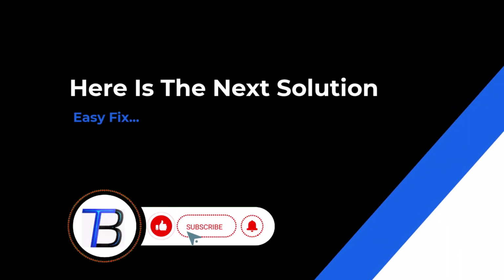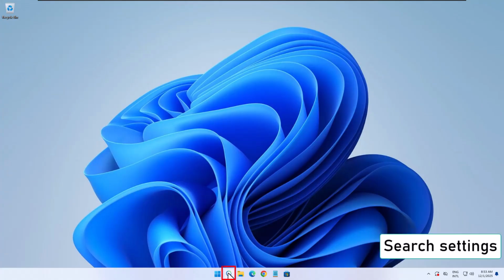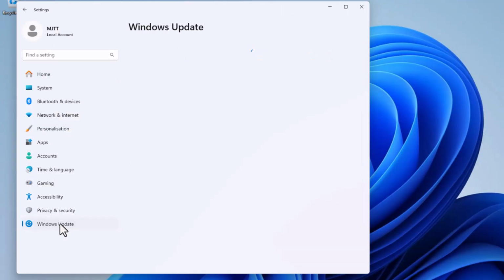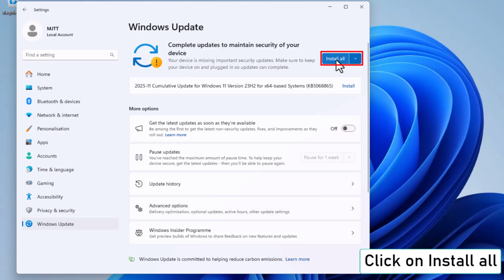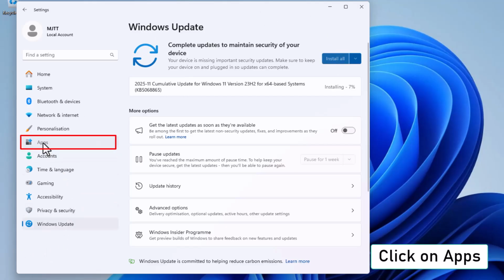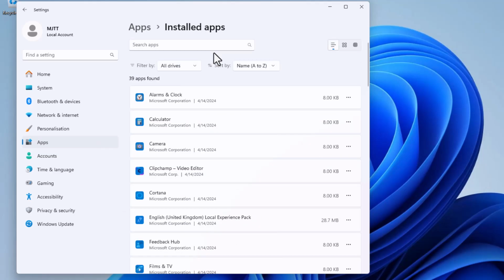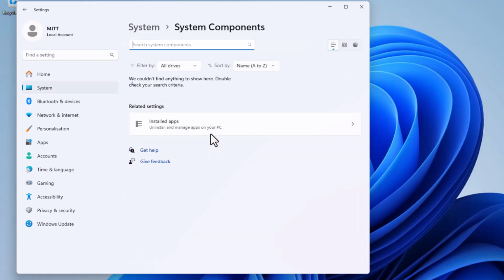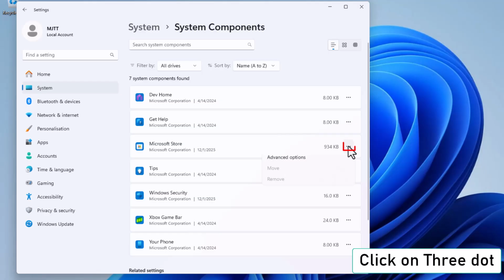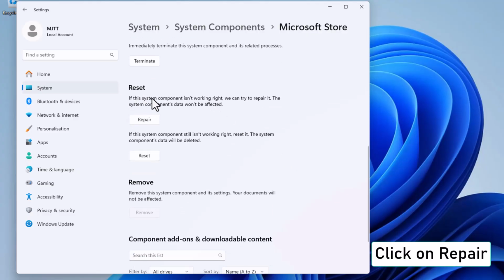Next solution. Repair Microsoft Store. Open Settings. Go to Windows Update and click Install all updates. Then click on Apps and open Installed Apps. Find Microsoft Store. Click the three dots and select Advanced Options. Now click on Repair.